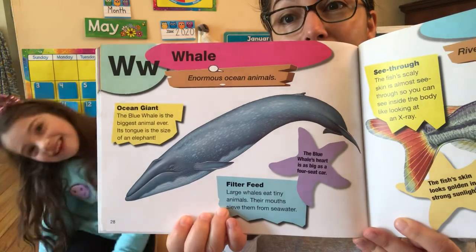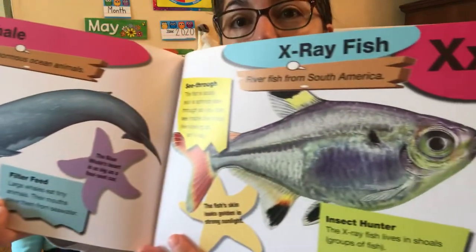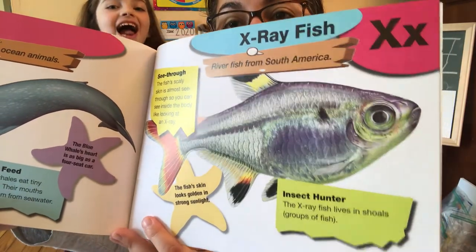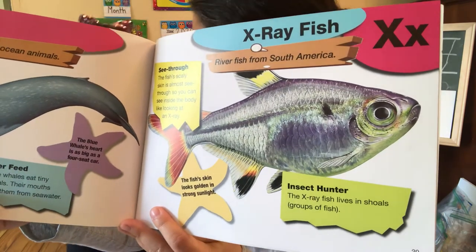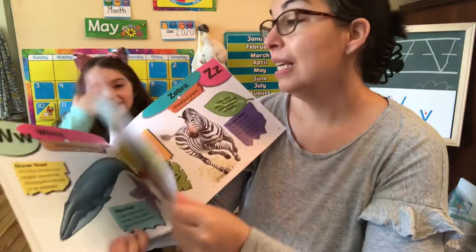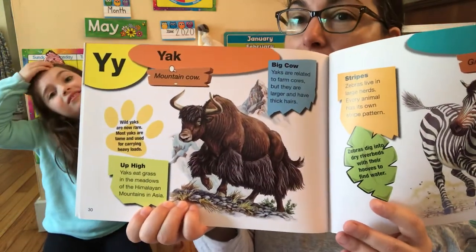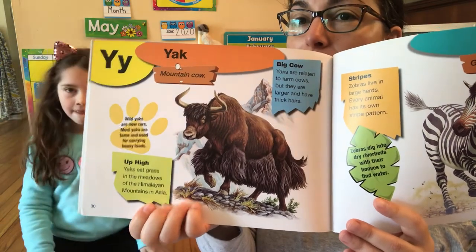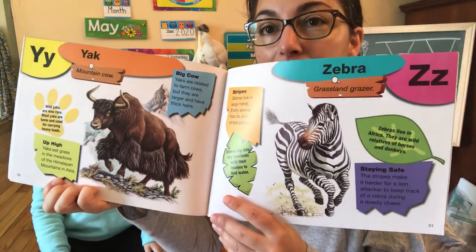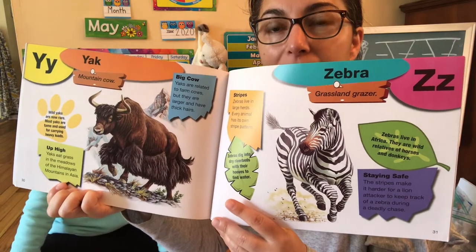W, whale. Land or ocean? And a X-ray fish. Land or ocean? A yuck, yuck, why yuck? Oh, he's not running or walking on the ocean or water. He's on land. And a zebra. Land or ocean? What do you think?